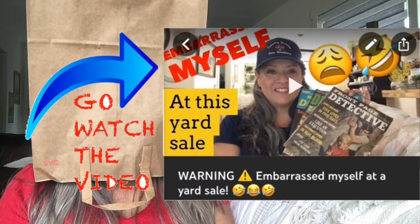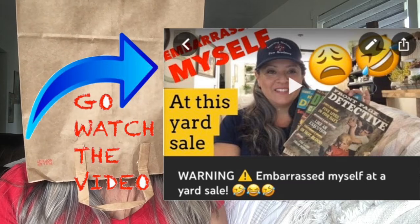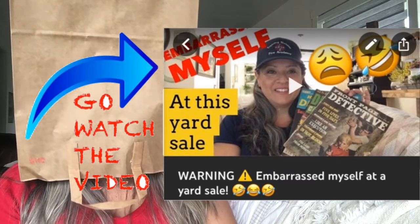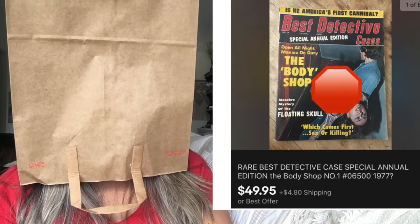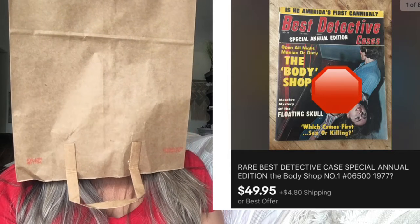Okay, so we will pause here for just a second. Okay, so another one of those magazines sold. Picked it up for 50 cents, and as you know, if you haven't yet seen that particular video, it is the video on how I embarrassed myself. But this magazine sold. It sold for $49.95. I'll be glad when all of these are done.